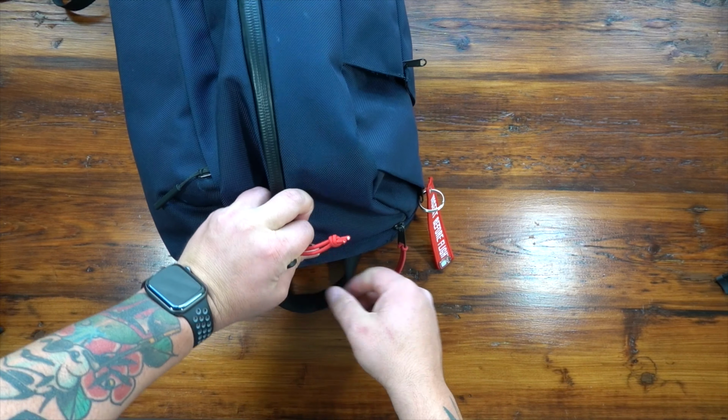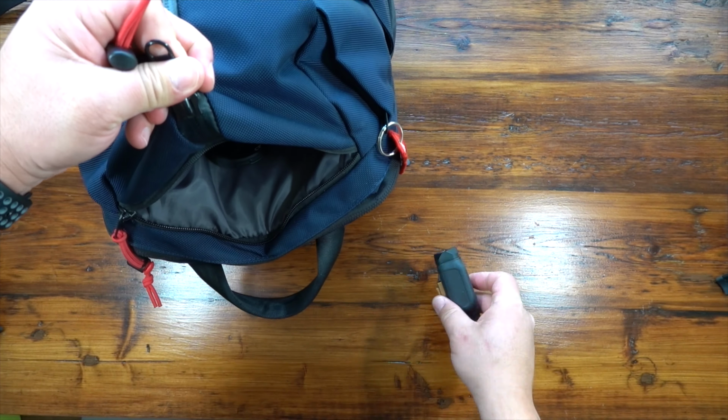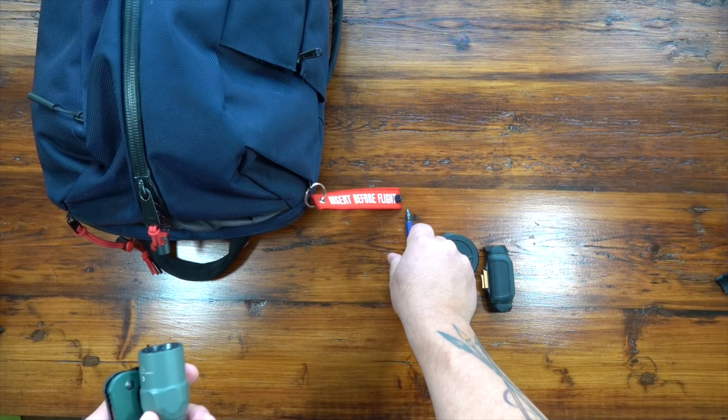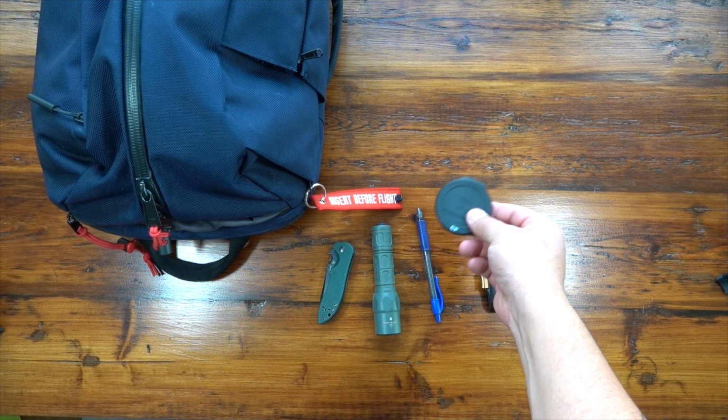This would be kind of like maybe for sunglasses. For me, I keep a couple different things in there. So I keep a couple of the accessories for the Polar Pro Light Chaser. It's the filter along with the handle. I also keep a pen. Always got to keep a pen with you. Keep a flashlight and my knife. Again, these things are almost always with me.